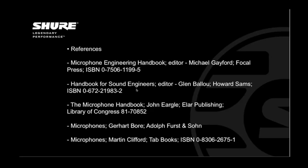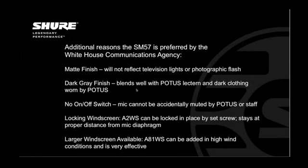Absolutely. So here are some other reasons that they prefer it. The matte finish on the 57 doesn't reflect television lights or photographic flash. The dark gray finish blends well with the POTUS lectern and the dark clothing typically worn by the POTUS. So unlike the 545 we saw earlier, which was shiny. Yeah, exactly. No on-off switch. Also something the 545 has. Right. So it cannot be turned off accidentally by POTUS or a staff member.